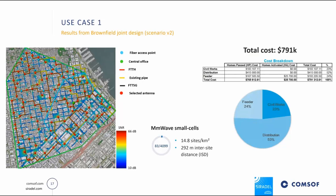The same results have been also generated and presented here for the second scenario. We are achieving the same number of small cells deployed over the area with different locations, and the total cost of the network is also slightly different due to the slight variations of the inputs for this analysis.